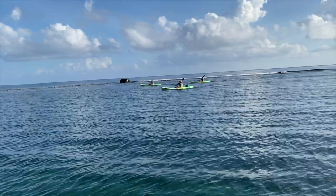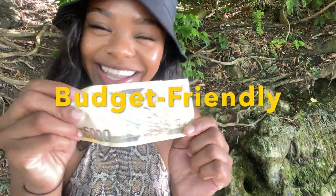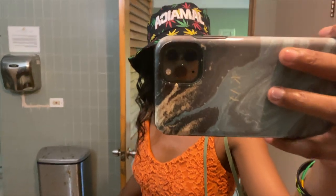Not just Port Antonio, but Portland as a whole. It's a place frequented by celebrities, so it might even sound costly. But I'm on a budget-friendly stay here to show you how to spend wisely in Port Antonio, and doing so by shooting on an iPhone, my personal iPhone.